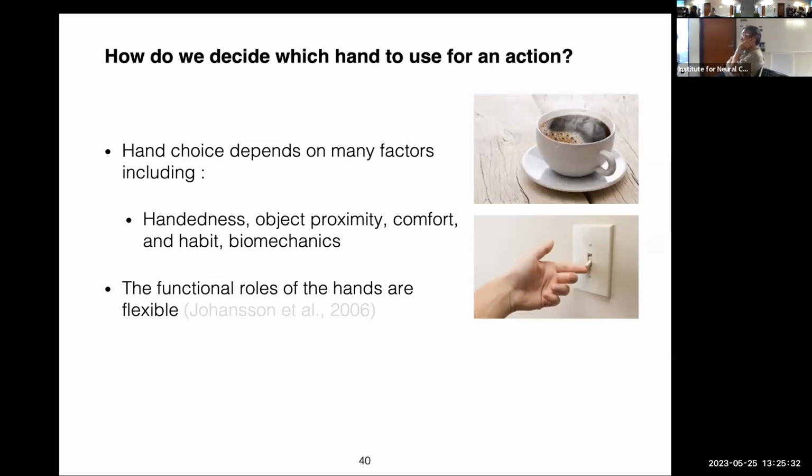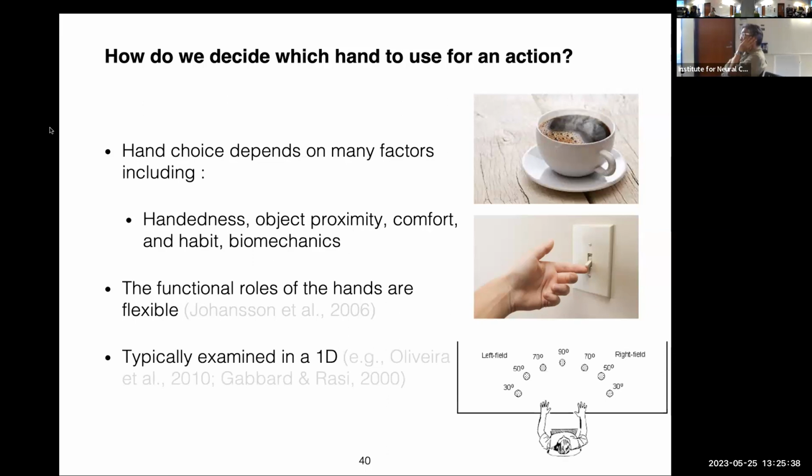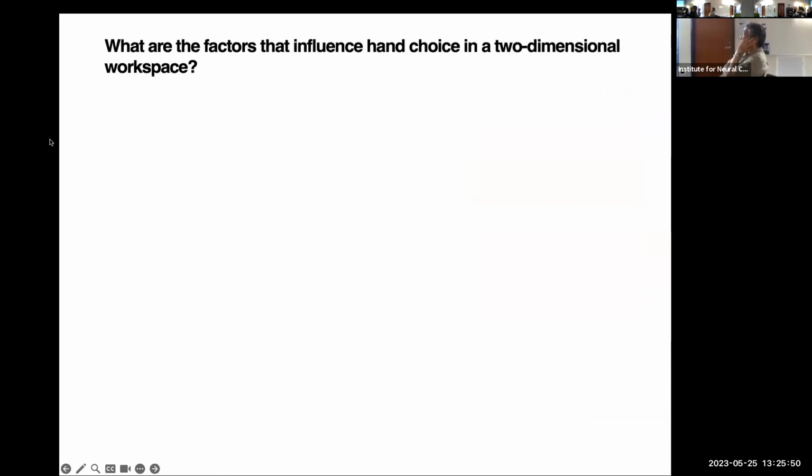Okay. And in the lab, studies have almost exclusively considered hand choice just in a single dimension, with experiments like this, where somebody has to reach out to an LED, point to an LED along the path, something like this. But we want to be able to move beyond reach in a single dimension and ask about, well, ultimately in 3D, but even as an intermediate step, what happens in a 2-dimensional workspace?